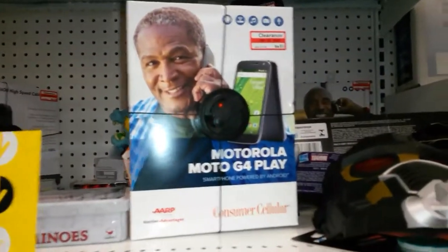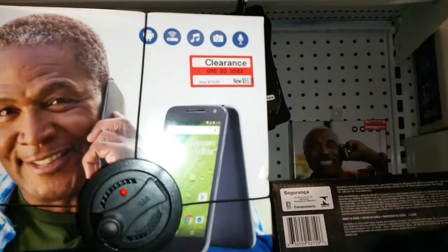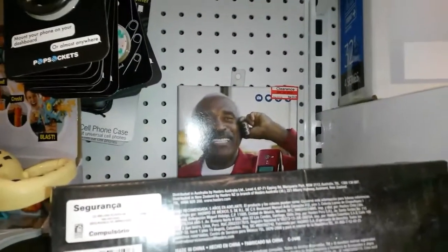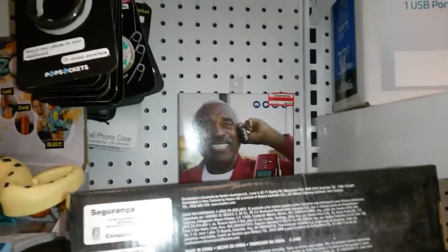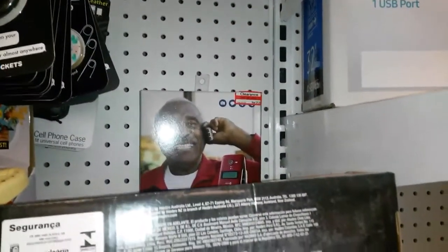MK3 fam, so I'm in Target, and why they gotta have the phone with the pop-pop on the front to let you know this is the older person's phone? And then they got that one back there. Why they gotta have the pop-pop? These phones can't just be for anybody. Well, that one, I think that's a flip phone, so yeah, that's the pop-pop phone.